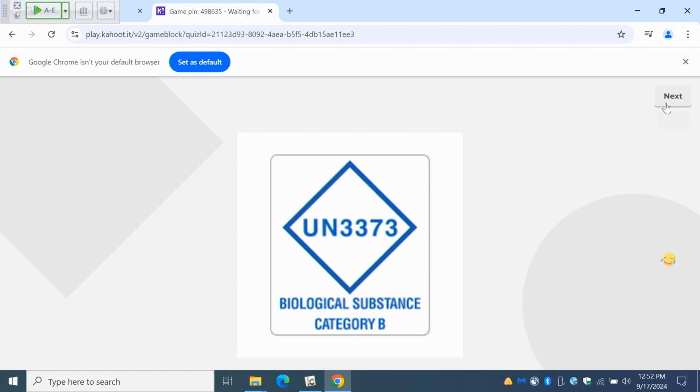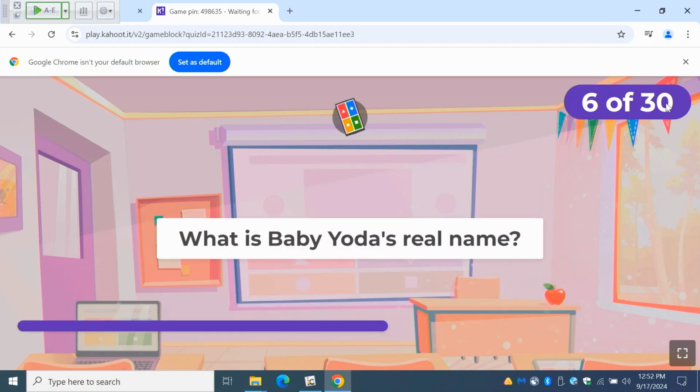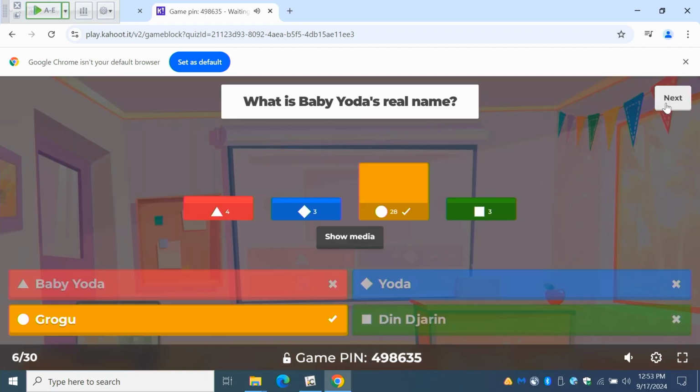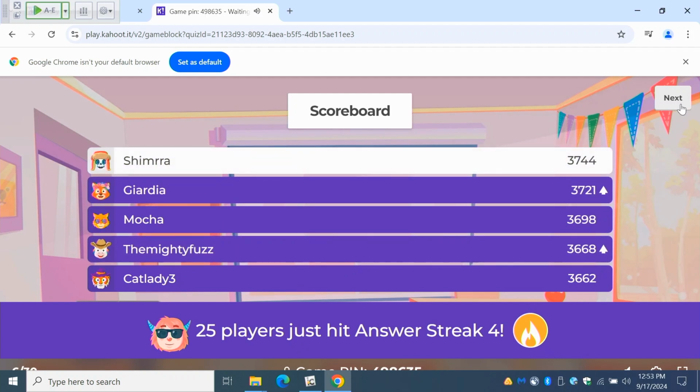Yes, there are reactions too, so have some fun with those. Sorry for those who don't like Star Wars. I had to stick with the theme at least a little bit. At least 28 of you have watched the recent Mandalorian movies. Grogu is Baby Yoda's real name, although I really want him to just be Yoda. Shimra's still in the first, but Giardia is coming in fast.